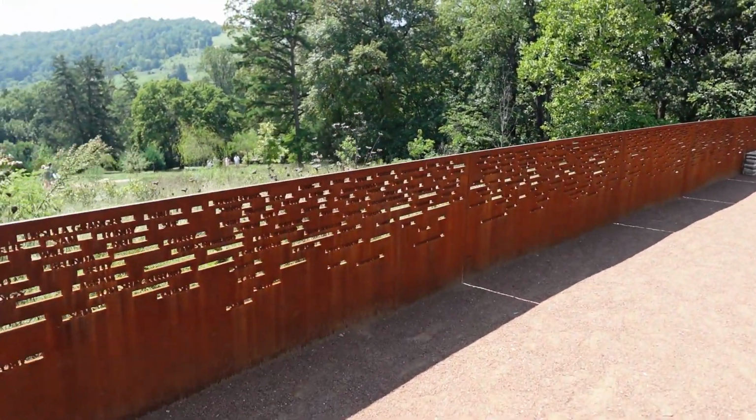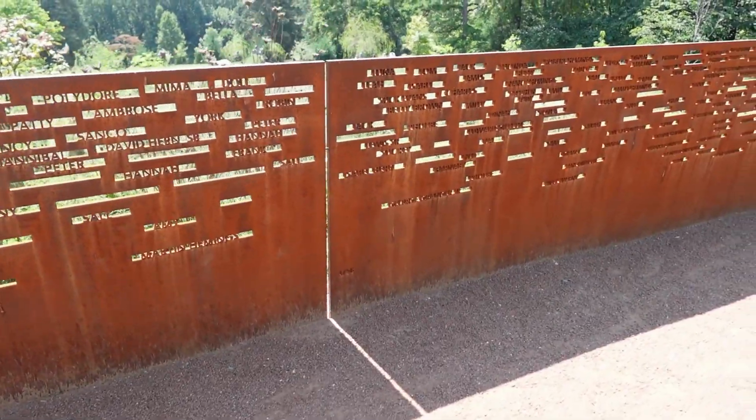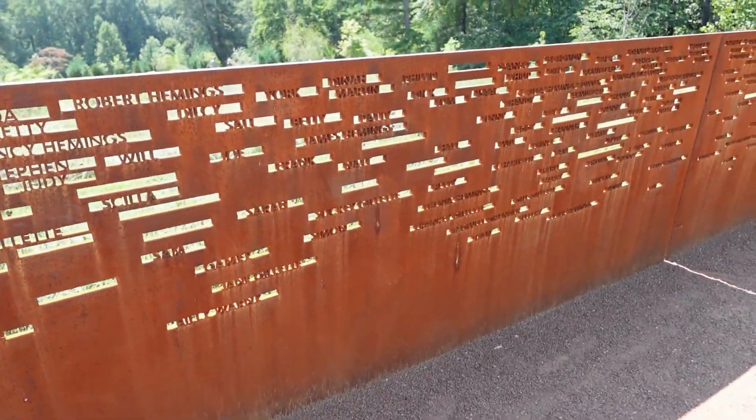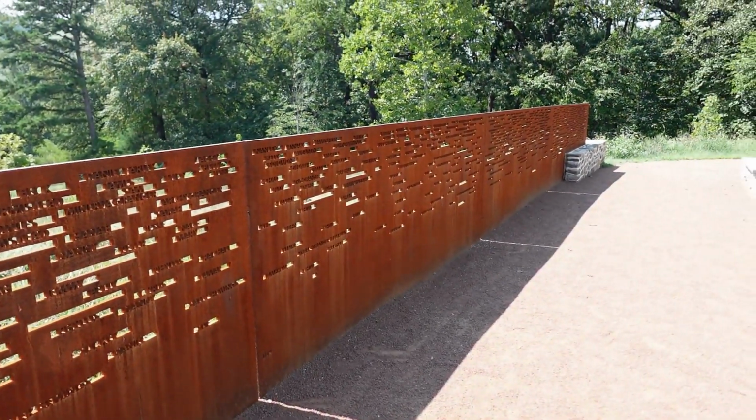This is a sweet memorial to all of the slaves that were here at Monticello. They have their names if they were known. And it's 60 feet long.